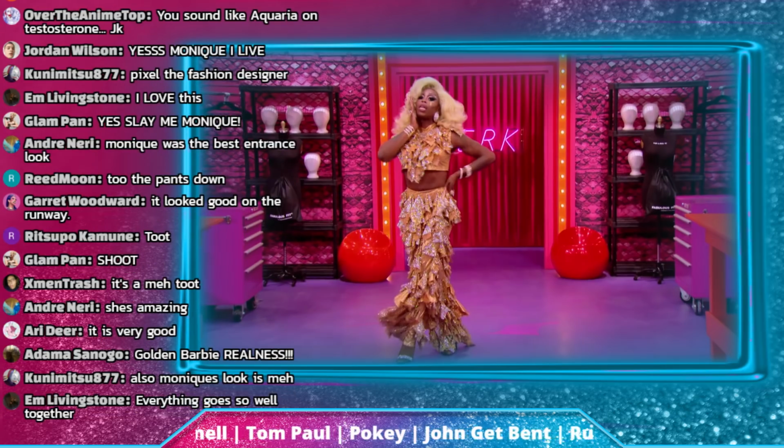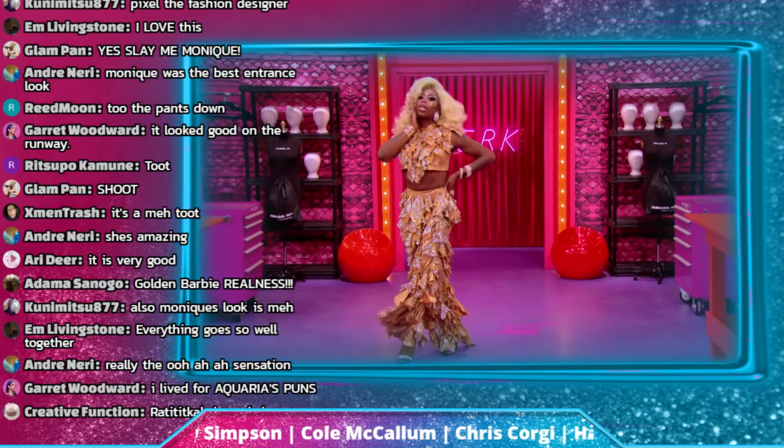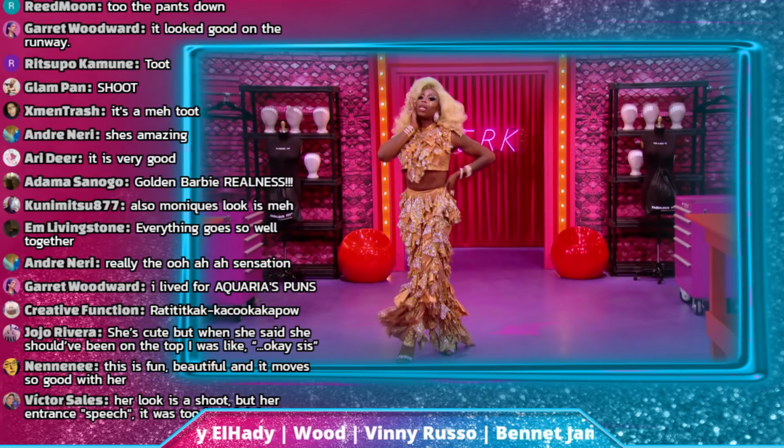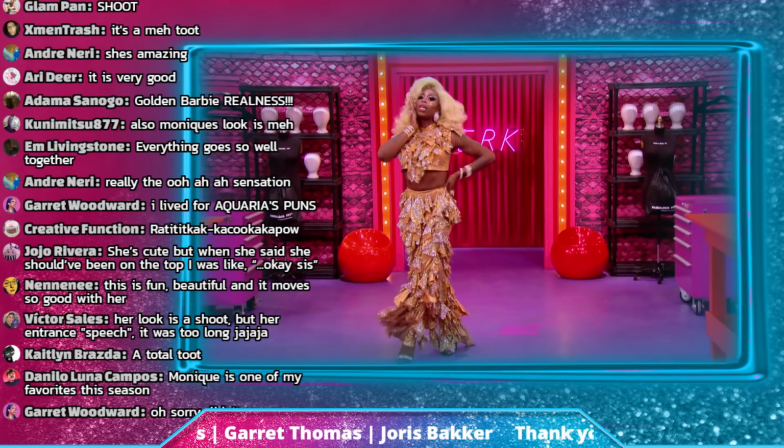It just looks so good. The movement of this dress is amazing, which we'll talk about later. But this was so good. And there's nothing more to add. There's nothing more to add. She is the ooh ah ah sensation.